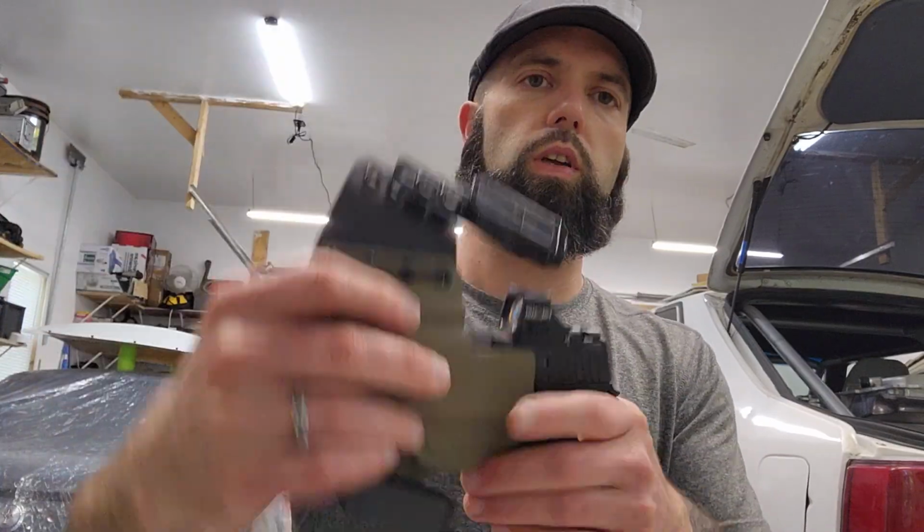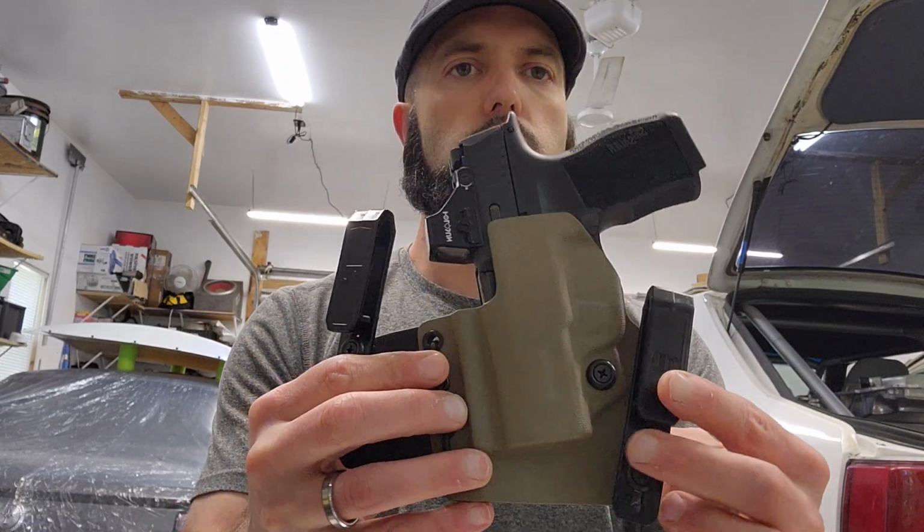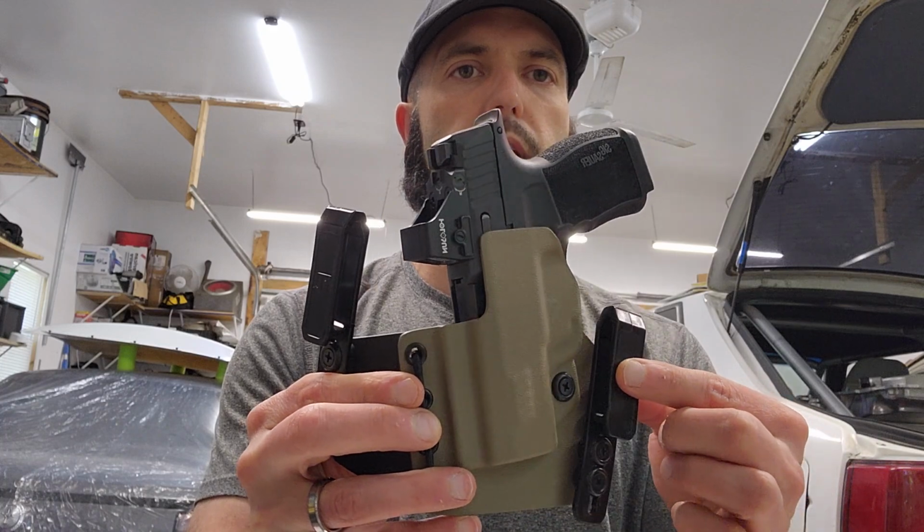Again, Tier 1, same deal. Great retention, super audible click, super slimline. This one is flat. See how it's in line with the pistol? So it pulls the grip into your body.